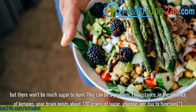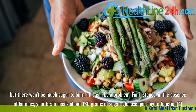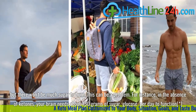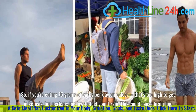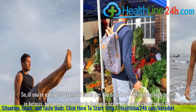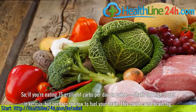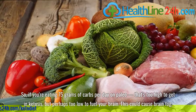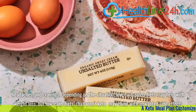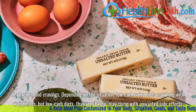For instance, in the absence of ketones, your brain needs about 130 grams of sugar, glucose, per day to function. So, if you're eating 75 grams of carbs per day on paleo, that's too high to get in ketosis, but perhaps too low to fuel your brain. This could cause brain fog, headaches, and cravings. Depending on the situation, low-carb paleo diets may help with weight loss, but low-carb diets that aren't keto may come with unwanted side effects.